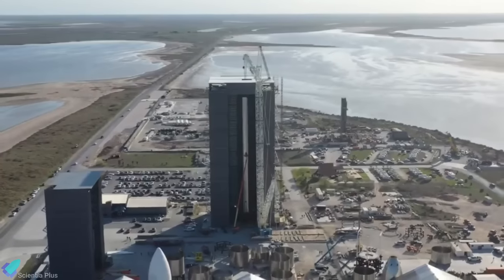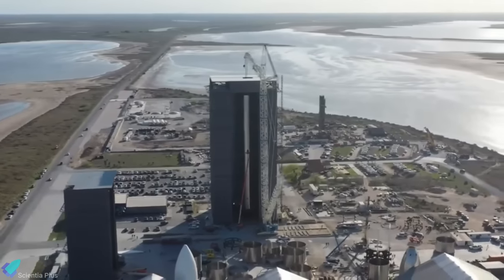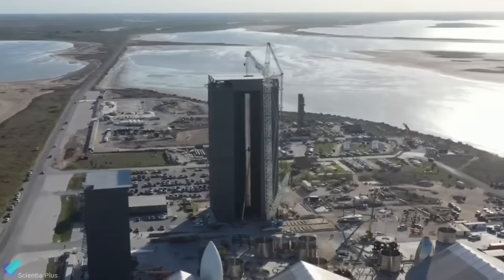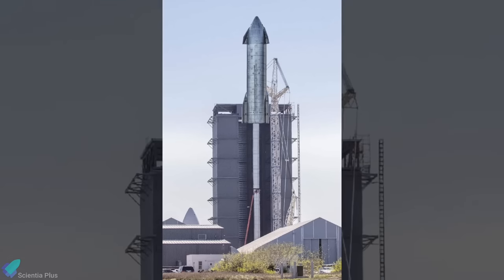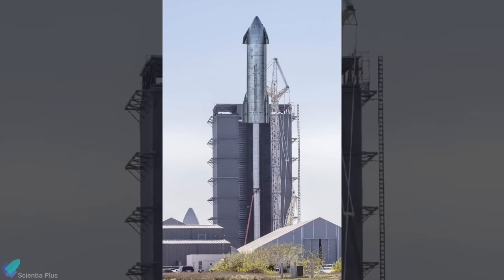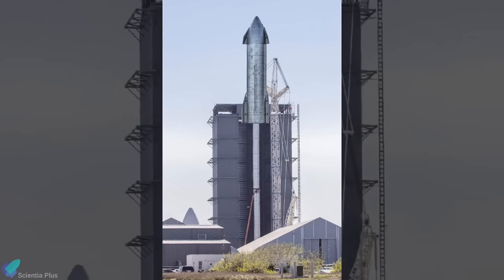Comprised of 36 stainless steel rings, the booster BN1 stands roughly 70 meters tall. With a Starship installed on top of the booster, the entire rocket will be 120 meters tall, making it the tallest launch vehicle ever assembled.